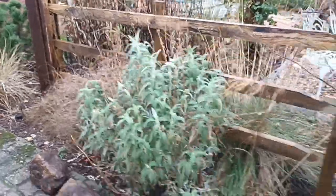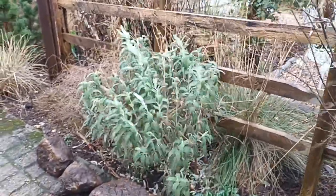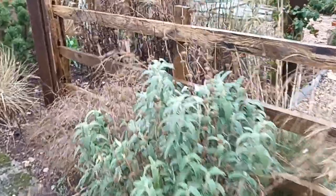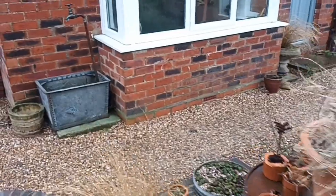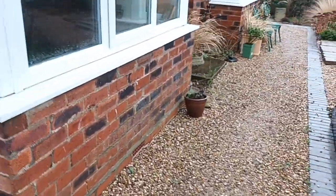This one's called Phlomis italica, and it's pretty much evergreen. Now Helen, who I got it off, says she cuts hers down every year, but I haven't touched it yet, and I don't think I'm going to either. I think I'm going to leave it and let it do its own thing.